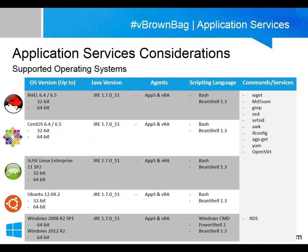I don't believe, if it's a UI question, I don't believe the UI is HTML5, but honestly, I've never looked. I can certainly look that up. It's not a requirement anywhere on any of the virtual machines to have that, so you could deploy HTML5 packages if you needed to. If your application was built and you wanted to deploy that through application services, you certainly could.